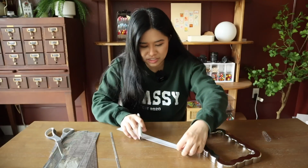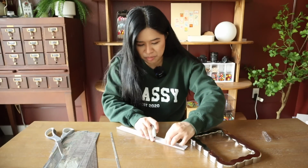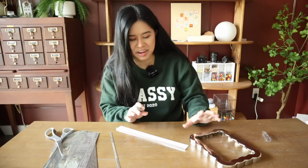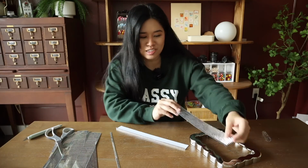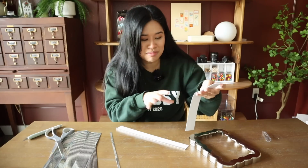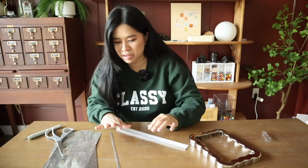So what I'm doing first is just cutting these into little strips so that it's easier to work with. And when it comes to mirroring stuff, I don't like it to look like a sheet. Like you could easily just place this right on top and then just cut off the edges. But I like when there's some variety in the placement of it so it doesn't look too flat and too perfect. So that's why I'm doing strips.